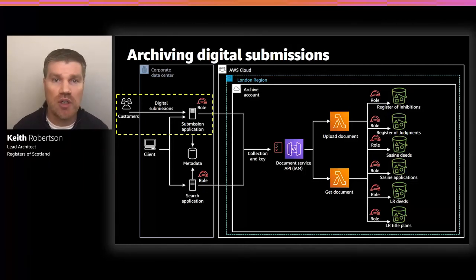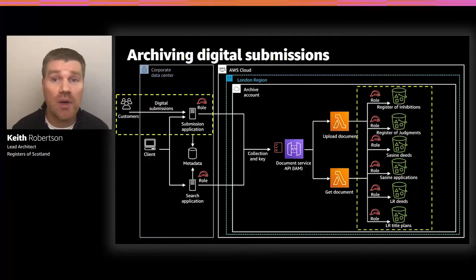Each digital submission contained deeds and other artifacts that are now sent to the appropriate collection in the cloud automatically when the application is complete. Previously, this required physically scanning and manually indexing and then uploading to the historic archive devices. There are now a wide variety of registers using this single archive capability, with new archive collections able to be developed, approved by governance, and deployed within 2 weeks.